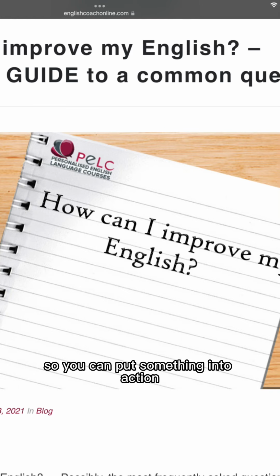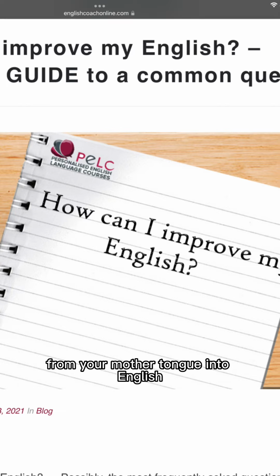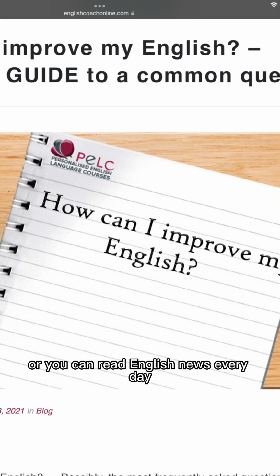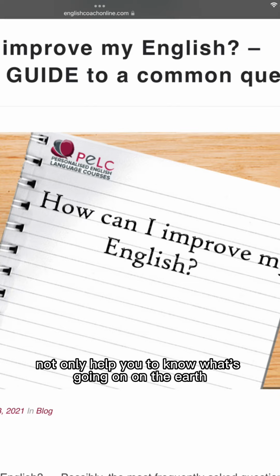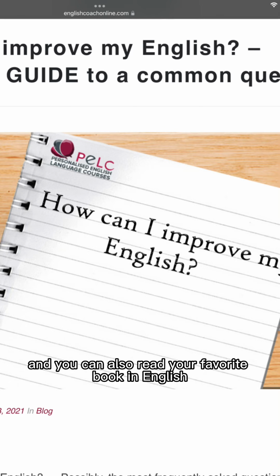You can put this into action by changing your phone or laptop language from your mother tongue into English, so that you see something in English more regularly every day. Or you can read English news every day. It not only helps you know what's going on in the world, but also helps you practice reading. And you can also read your favorite book in English.